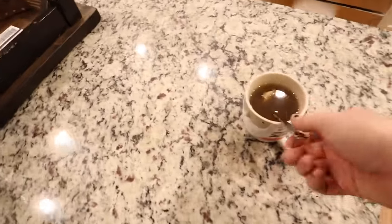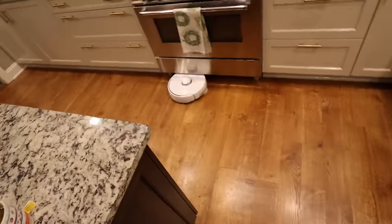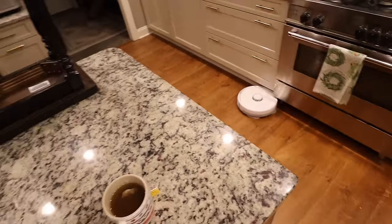As you can see, I've already had a productive morning this morning. I wiped down all my counters. I have a load of laundry going, and I also have Narwhal vacuuming and mopping my floors.